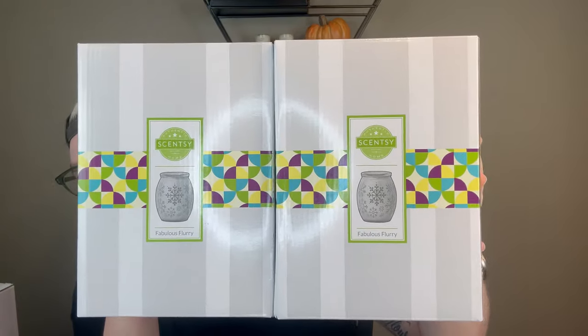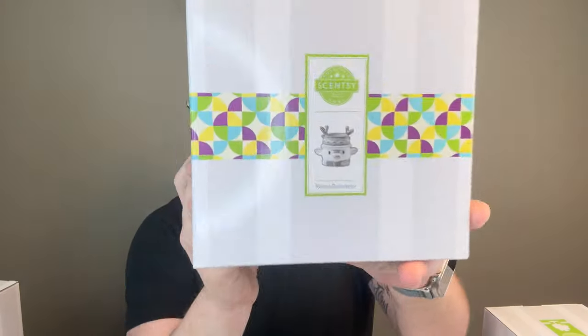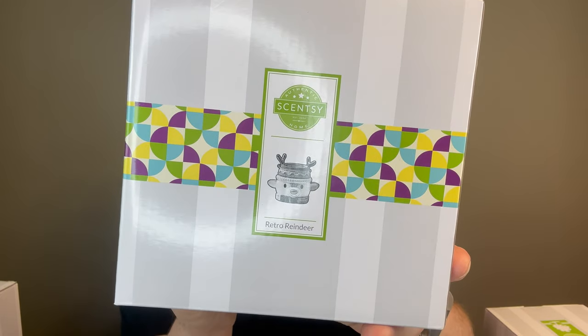Now, the Enchanted Pumpkins from the fall, I have two, and they flank my TV in the living room, and they're beautiful. So I wanted to change them out, and I thought the Fabulous Flurry Warmer would be perfect for that. So I'm only going to unbox one of these, but I picked up two of those to flank my TV. And then I picked up this guy because he's just so cute. Retro Reindeer. He doesn't really go with my decor. Sorry. But I think he'll be cute in my bathroom.